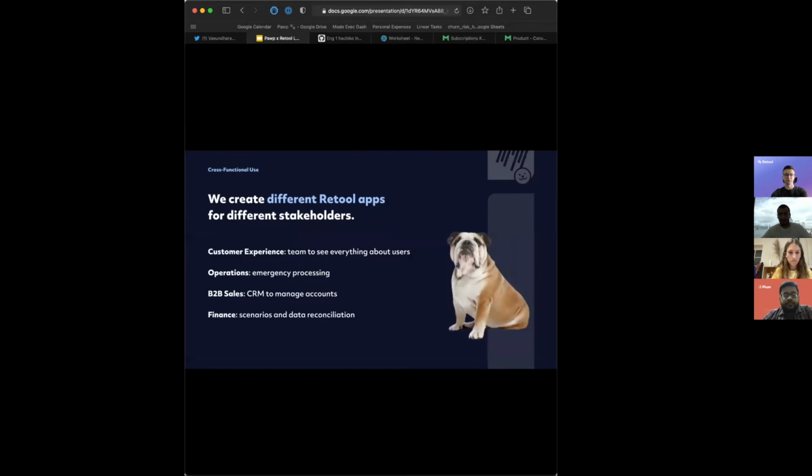So far at Pop, we created around 10 apps in Retool, with the most notable ones being the one we shared just above. We also have another CRM app to manage our B2B clients as we sell the insurance policies to companies. We also have a finance app to run different scenarios, enter different goals, KPIs, OKRs, and we also do reconciliation on historical data and journal entries.